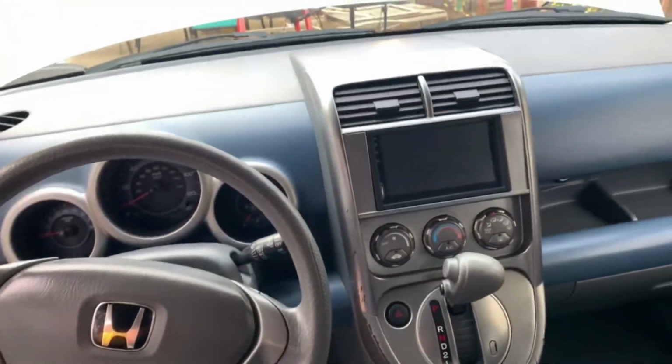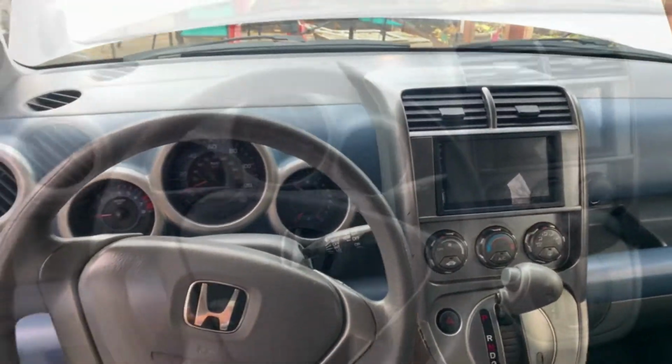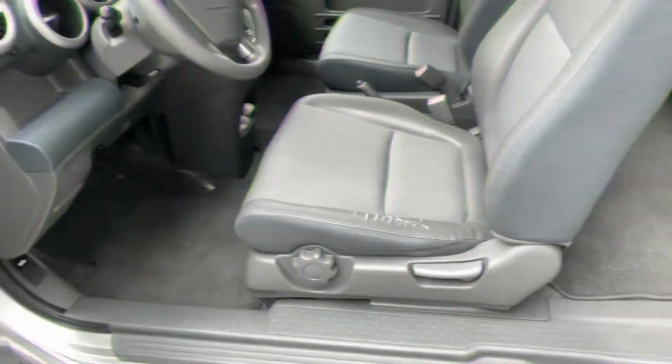Got our double din in there with a backup camera. She wants to put a sub in here, something fierce. Unfortunately, I think we're out of time today because I need to go pick up a vehicle because as soon as I give this one to Grace, I'm out of a car.